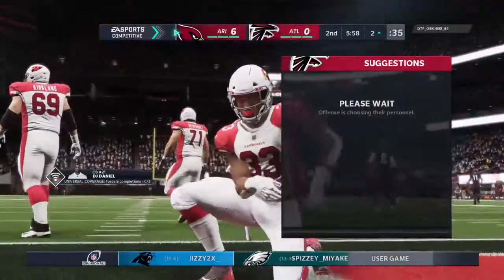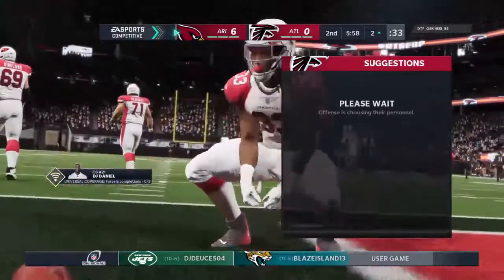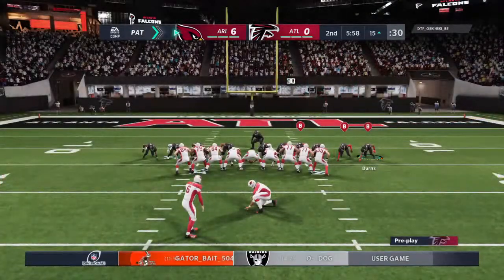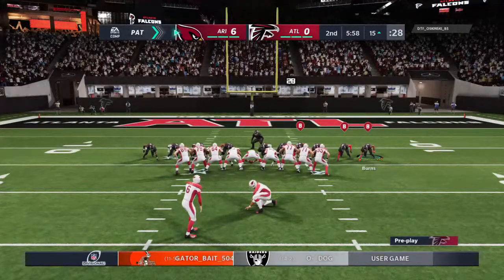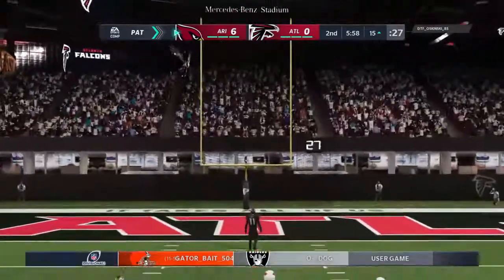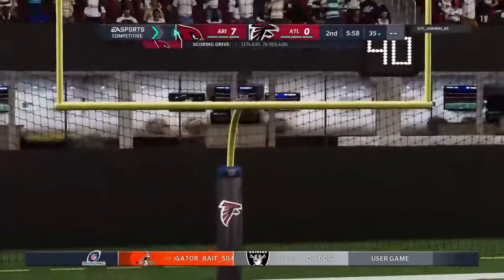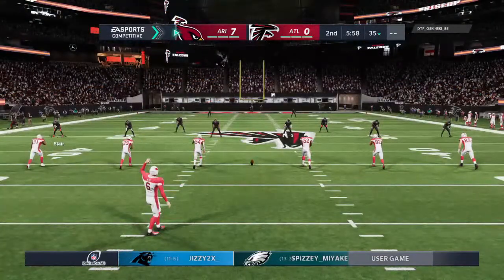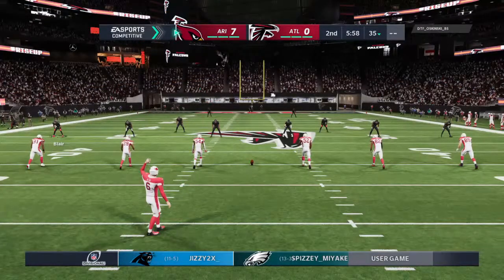And the Cardinals take it all the way down the field and score on the opening drive. Out comes the kicking team here for the extra point. And the Cardinals will go up 7-0. Makes the score Cardinals 7, Falcons nothing.